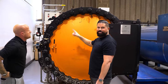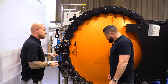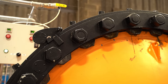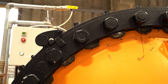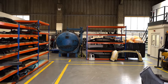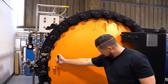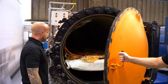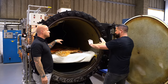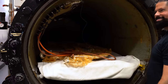You see that? All the teeth go into the door. Then obviously it's going to have the program run. Fill it up with pressure, hope the bag doesn't fail during that process, and then cook it. So we'll pull that out of the autoclave and then we'll take it into the breakout station and go through that process and we'll see the fruit of your labour.